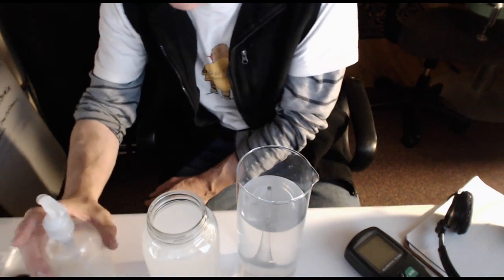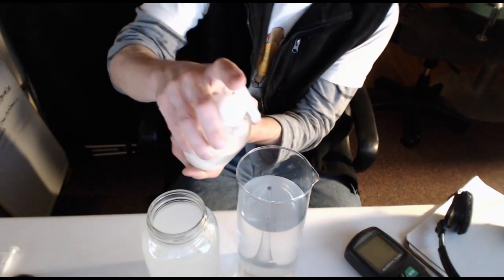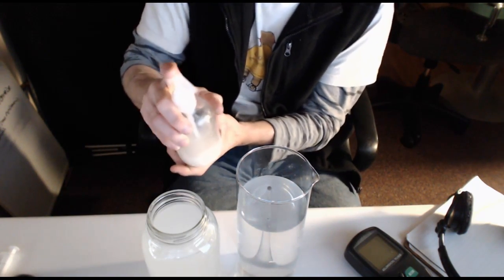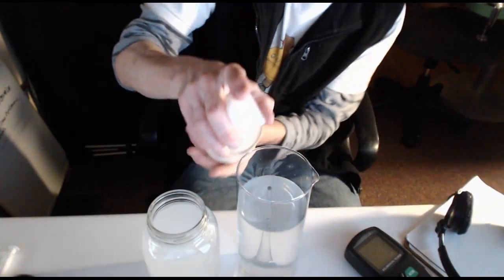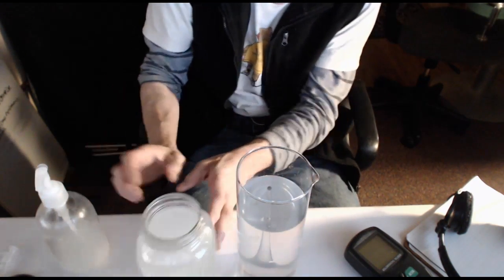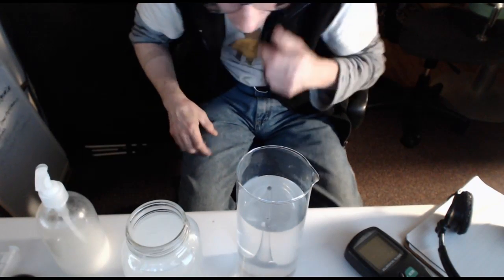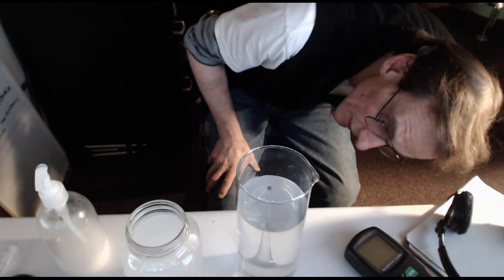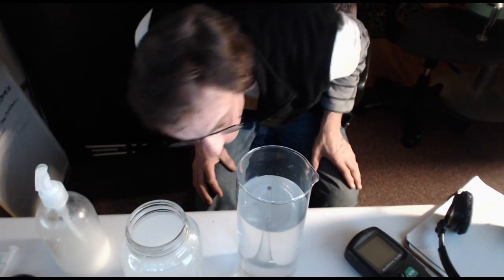But what is easy to see is taking this soap. This is the thicker soap. Let me try, I think it's ready to go. I'll put a blob in there. Okay, there's one drop. It's making its way to the bottom. Should have taken my stirrer out. And now it just hit the bottom. That's pretty rapidly going down there.